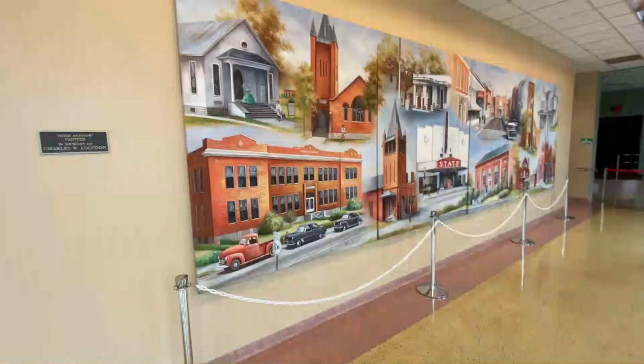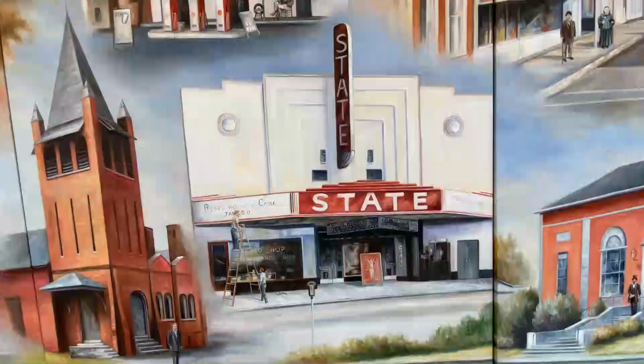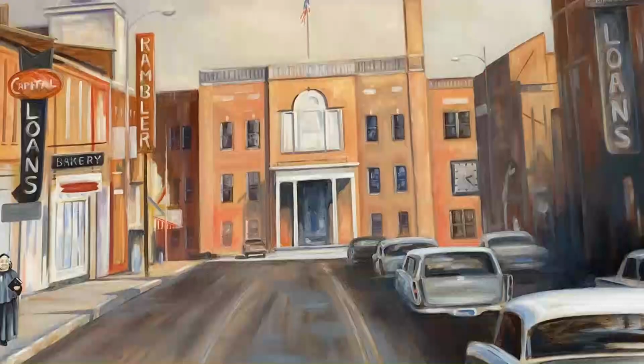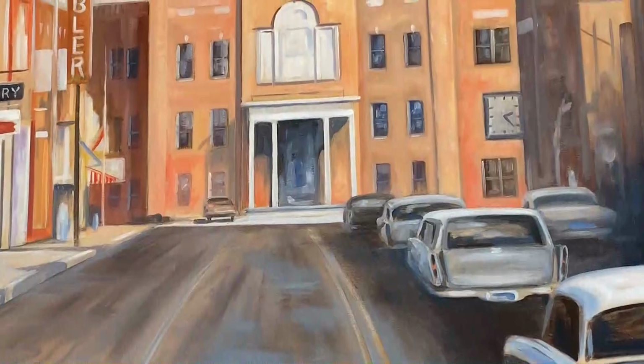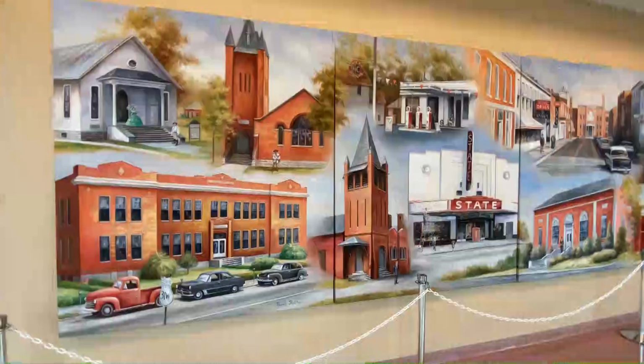Love this mural too. The different stages of Elizabethtown through the years. The first movie that was shown here was The Fleet's Inn, starring Dorothy Lamour and William Holden. 40 years later, the theater closed in 1982 with the last showing of E.T. Guess he had to phone home.